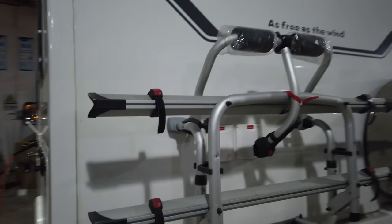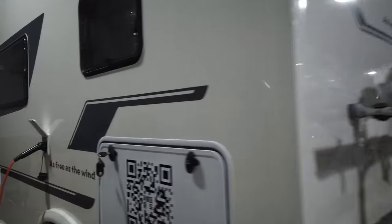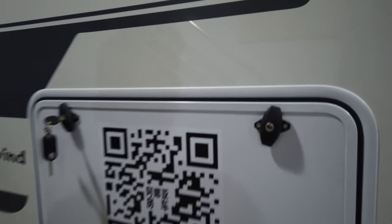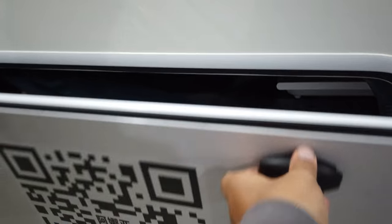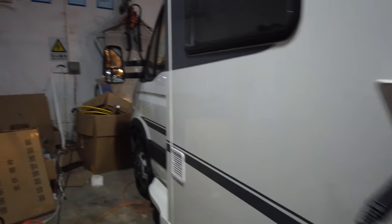I'll give you a quick outside view of it too. There's a bike rack here. There's a storage compartment here. 220 volt charging for the battery system. You can kind of see in here the storage in there. It looks like they're already ready to go on a vacation somewhere. Maybe for Chinese New Year, which is coming up.